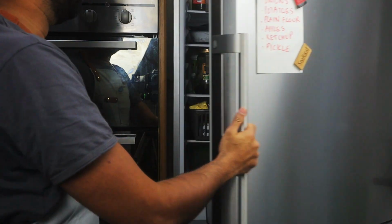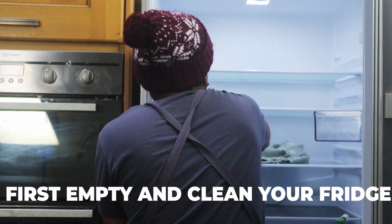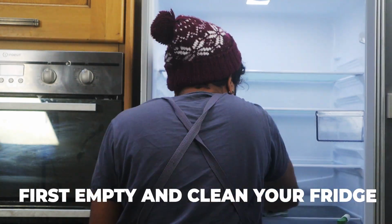So next we are going to have a look on how to organize your fridge. First things first, you empty and clean your fridge. While doing this, make sure to check the expiry dates on your condiments.